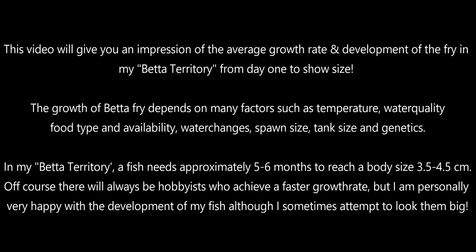In my betta territory, a fish needs approximately 5 to 6 months to reach a body size of 3.5 to 4.5 centimeters. Of course, there will always be hobbyists who achieve a faster growth rate, but I am personally very happy with the development of my fish, although I sometimes attempt to make them look big.